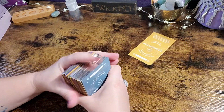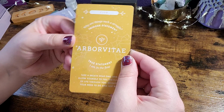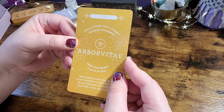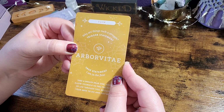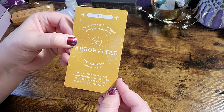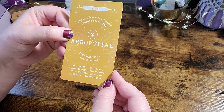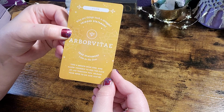So let's read this one and then we'll pull another card here. Let's really see what's going on with this card. So, Arbor Vitae. This is all about flow. The trigger statement is, why are things such a struggle, and the true statement is, I am in the flow. Take a breath, dear one, and allow yourself to feel the flow of life through you. Release your need to do and just be.